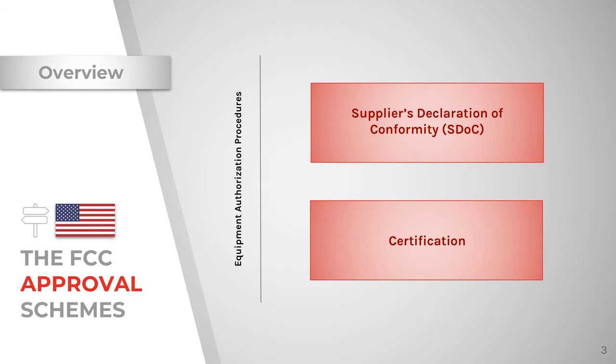Certification is the more formal and thorough approval process which applies to all RF devices as they have the greatest potential to cause harmful interference to radio services. It's an equipment authorization issued by an FCC-recognized telecommunications certification body, or TCB, based on an evaluation of the supporting documentation and test data submitted by an applicant, for example, a manufacturer or importer. Testing must be performed by an FCC-recognized accredited testing laboratory, and information, including the technical parameters and descriptive information for the certified equipment, will be posted on a public database.